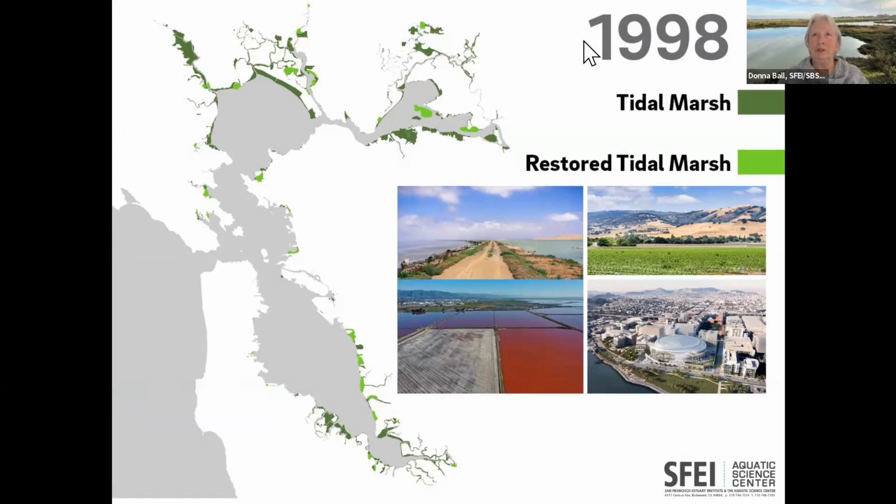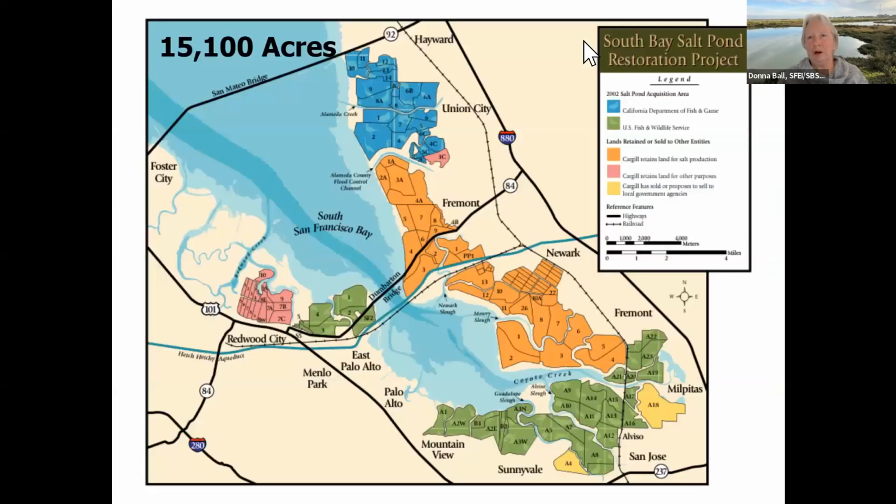And so that loss was really attributed to urbanization, creation of these salt ponds for salt production, and agriculture. So big loss of tidal wetlands. And so this project's important because 15,000 acres is a big gain towards regaining back some of those important tidal marshes in the estuary. So this just shows you where the project's located that I'll be talking about today.